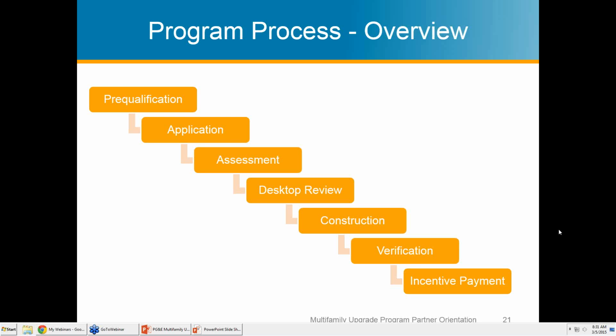I should mention that we can't issue a notice to proceed until we've completed combustion safety testing. So if any issues are identified at the site, the property owner needs to prepare to mitigate those issues prior to us committing or putting in an incentive reservation.